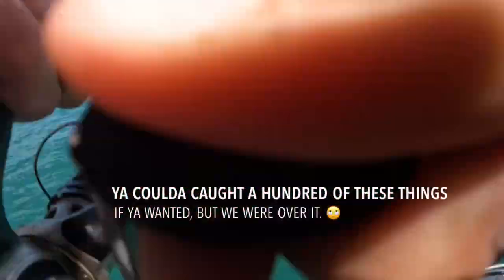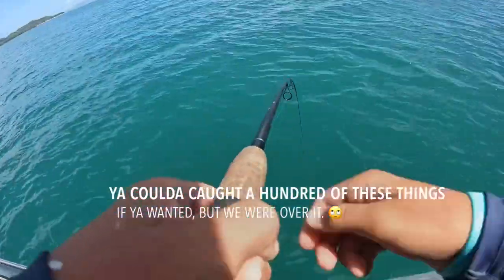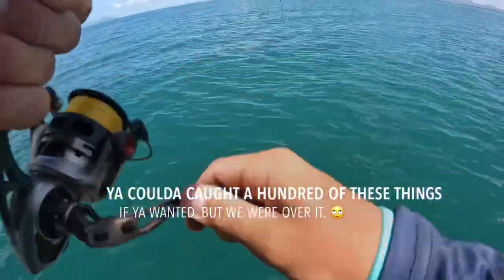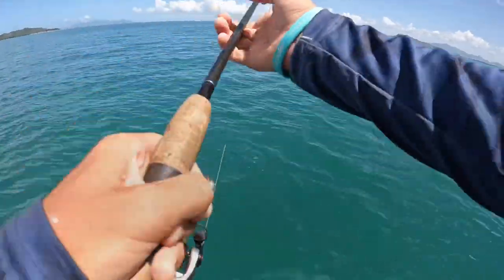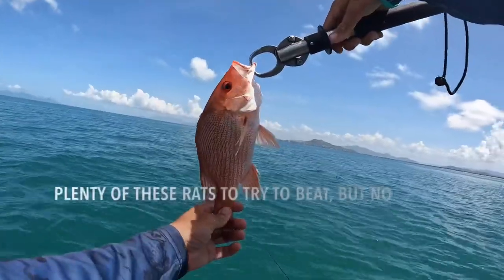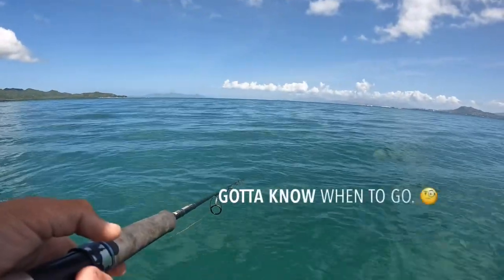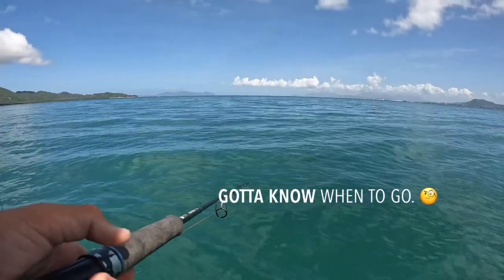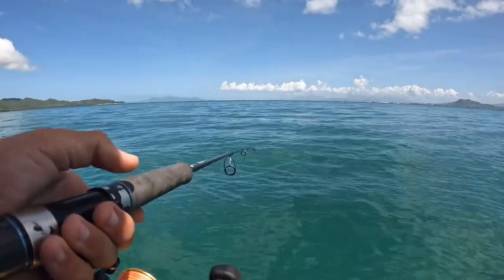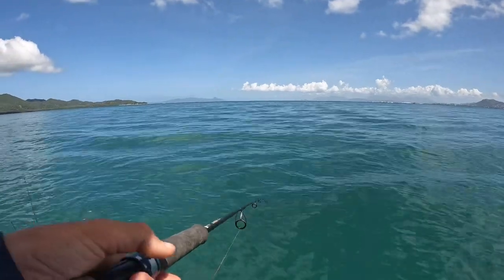This might be the second. Oh, Jesus. That's really strange. It's all glassed out where we are here. And there's white caps coming straight at us. It's like a big front coming through there. Not a breath of wind here yet. Only about 500 metres away is white caps. So that's our sign to bail. Get out of here.